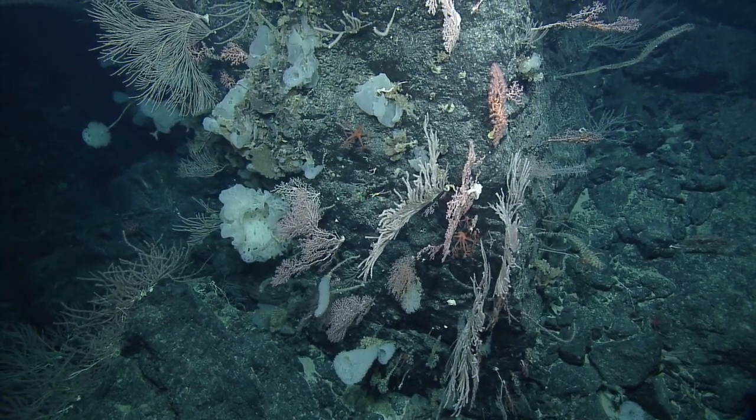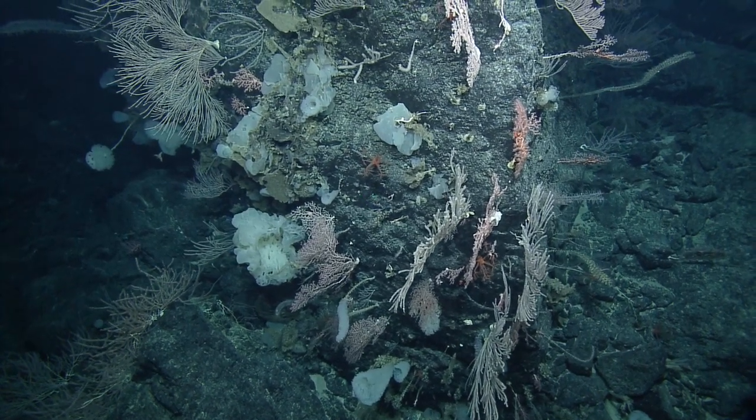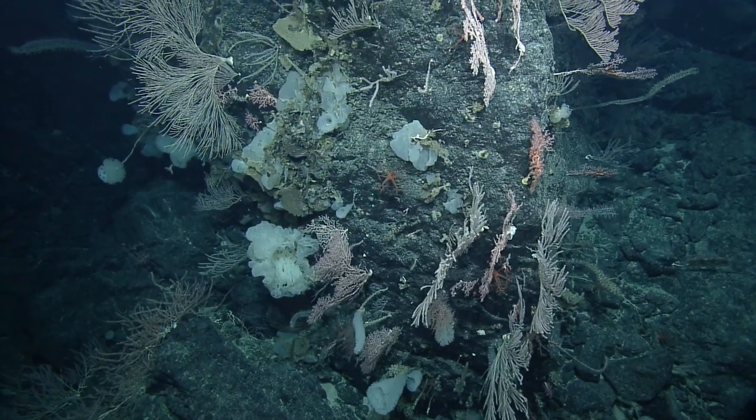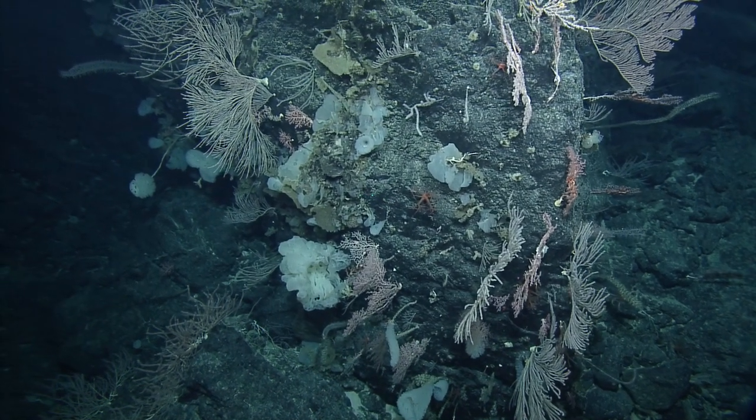Oh, man. Is this dive number 6 for us? Yeah. You getting a still shot of this one? If I was a coral, I'd be on this rock. Definitely. Yeah, I'll get it. That is beautiful.